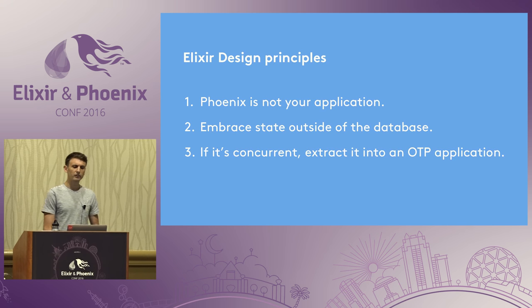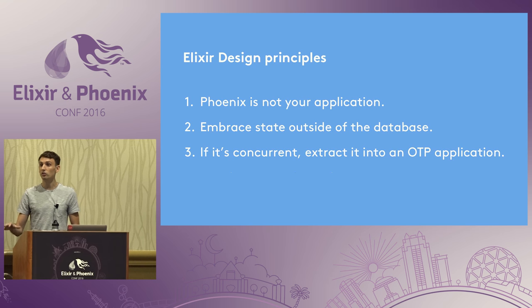The third point is, if it's concurrent, extract it into an OTP application. And there's also the inverse of this, which is don't go overboard extracting things into OTP applications, at least not at the beginning. What I mean by the concurrent aspect here is all those things that you're probably going to use workers for in your Rails app. They're probably really good candidates for something that could be extracted into an application on its own.